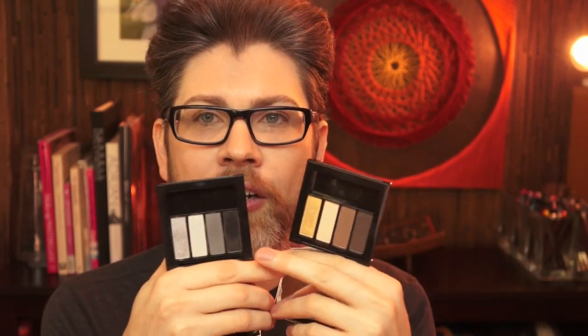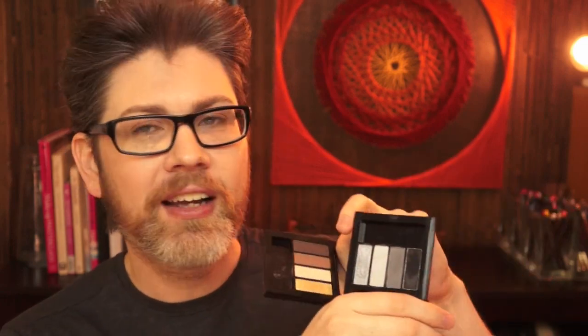So there are 2 eyeshadow quads. There's one sort of geared for warmer skin tones, and then one for cooler skin tones. It's basically the idea here that you can use them however you want. Each one has 3 matte shades and then a glitter shade for special occasions. There's a gold glitter in this one and a silver in this, and then just sort of black, gray, silvery, and these are all just browns.